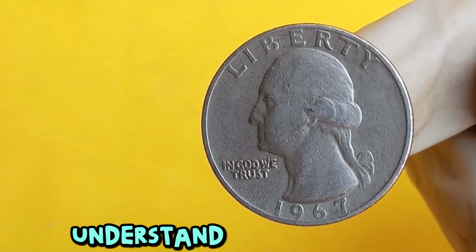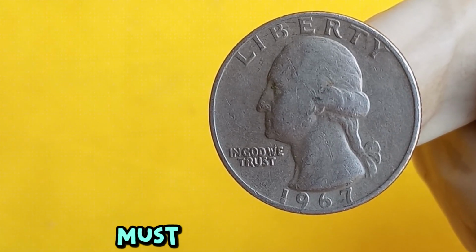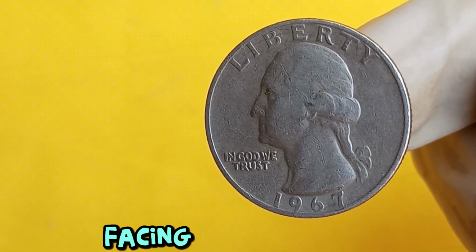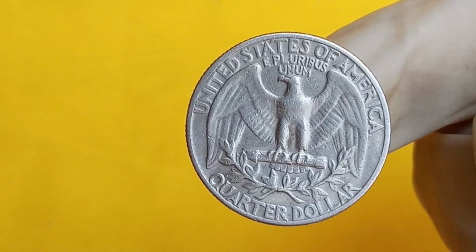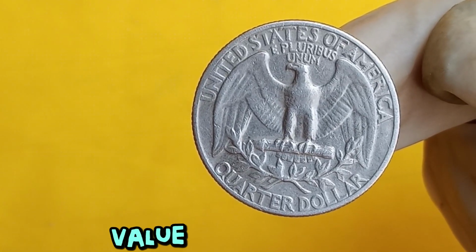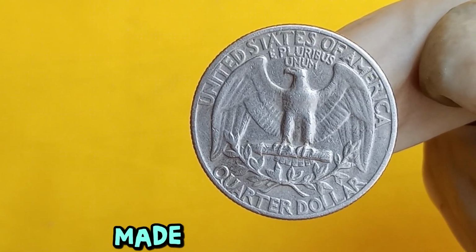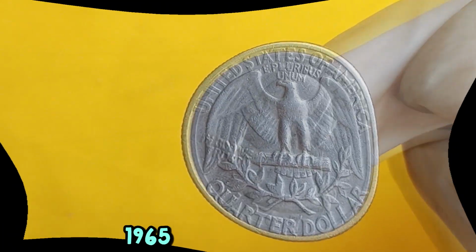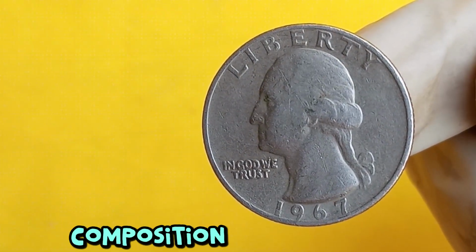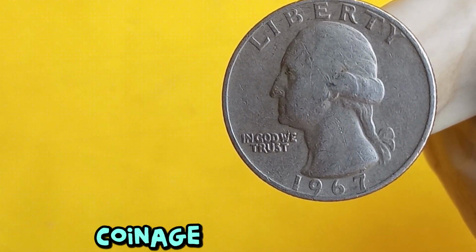To understand why the 1967 Liberty Quarter Dollar has become so desirable, we must travel back to the mid-1960s, a time when the United States was facing a serious coin shortage. Silver prices were rising and people began hoarding coins because their metal value was increasing. In response, the United States Mint made a historic decision in 1965 to remove silver from circulating quarters and replace it with a copper-nickel-clad composition. This change marked the end of an era for American coinage.